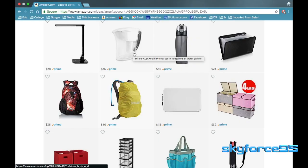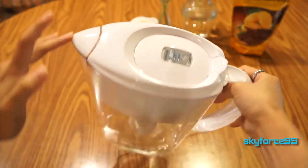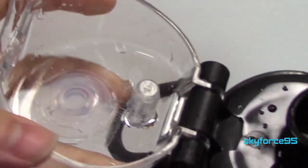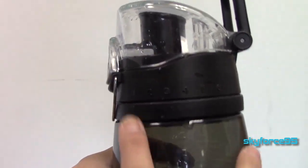And another big thing is to stay hydrated in college, because even if you go to a small college, you'll still be walking in between buildings for classes. So staying hydrated is really important, and one way to do that is to have a Brita pitcher, so you can have some nice filtered water wherever you go. And then obviously you want to carry a water bottle with you, and I recommend this Thermos Intake water bottle. It's a really nice open spout design. That way it's really easy to clean, and you keep it mold free for the most part.